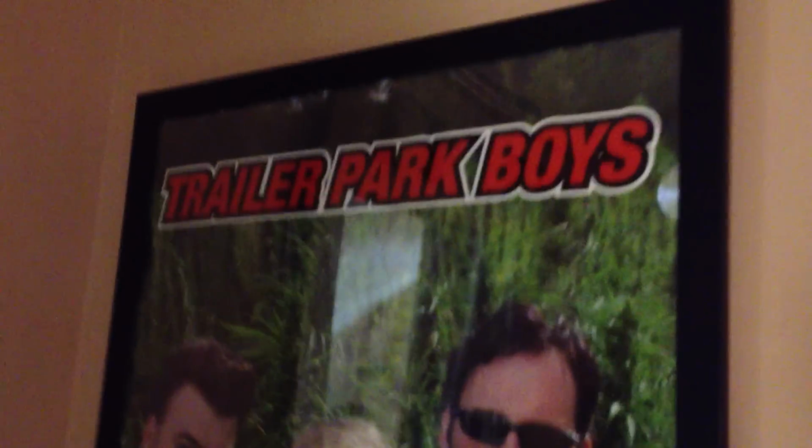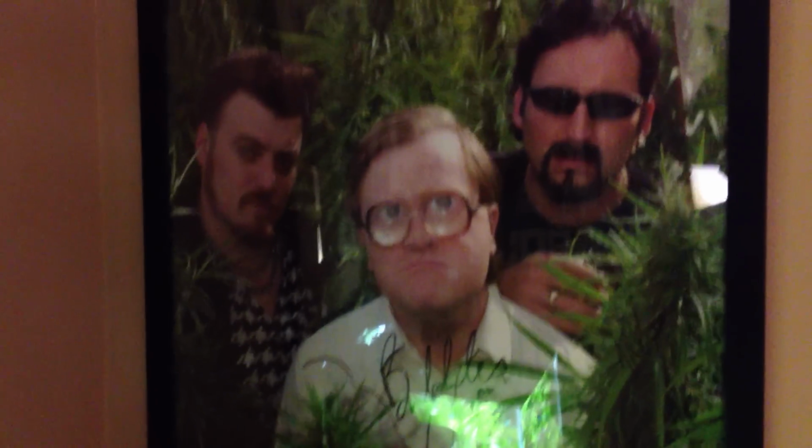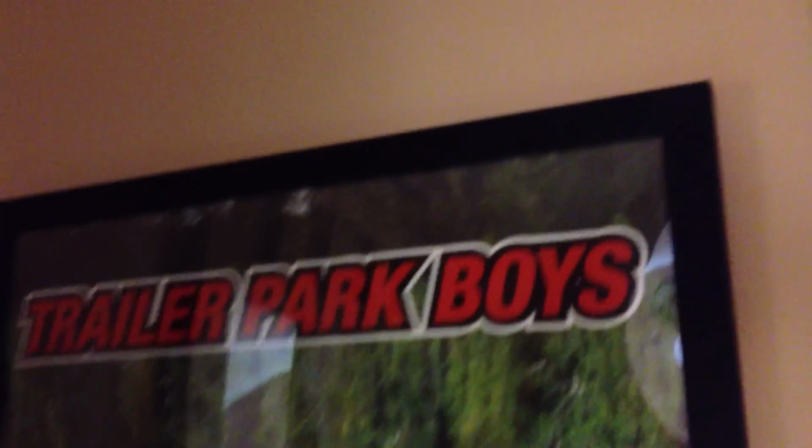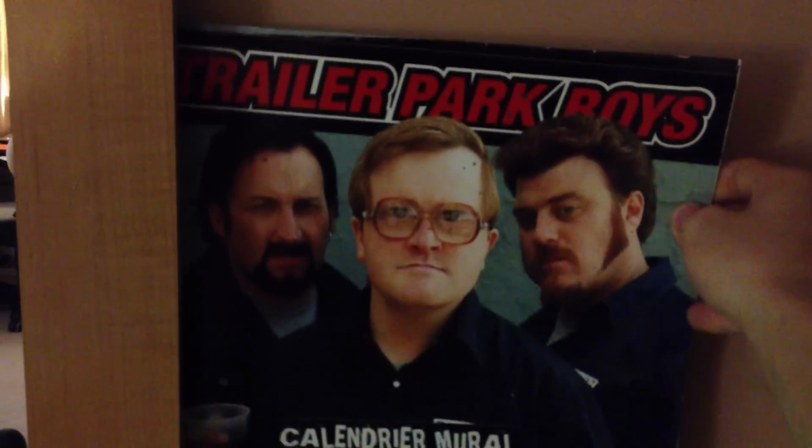So starting off in this corner here, I have my Trailer Park Boys poster I got from a show they did in Brantford a few years back, I think in 2009. It has the autograph from Ricky, Bubbles, and Julian, and I have it in this frame here. Behind my mirror I also have a 2010 wall calendar.